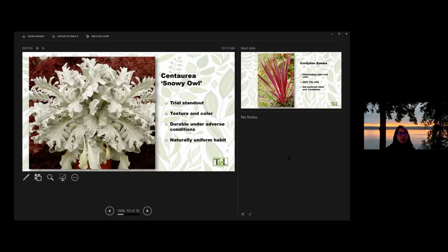Snowy owl, this would be tender for most of us. We had this in our trial beds last year, and it was absolutely a standout. We had put it in with some Senecio, and just side by side, the color of the foliage is really silvery. It has great texture. It has a very, very uniform habit. And again, it was a real standout for those that were looking at our trial boxes and expressing interest in it.